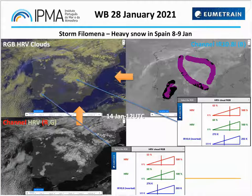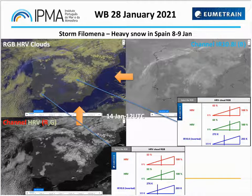In the two HRV channels, there is a small difference in signal between fog, stratus, as you can see, and the snow. So the solution for this, using this one, and as Angela already has said, we can loop some images to help distinguish the snow from moving clouds, if that's the case, or use other RGBs at the same time.